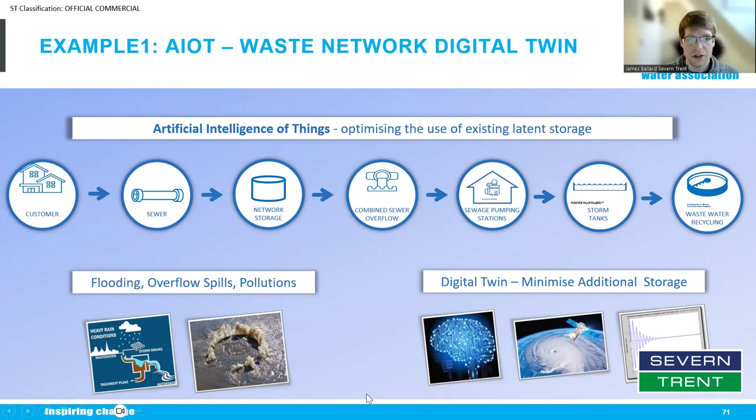So typically it follows the flow in the middle of the screen here from the customer property, the runoff as well, combines, and then we pump it through with pumping stations into the waste treatment works. So what we wanted to do was optimize pumping stations. So ahead of a storm, how can we make best use of the capacity that we already have through any storage tanks, through the pumping stations, wet wells themselves?